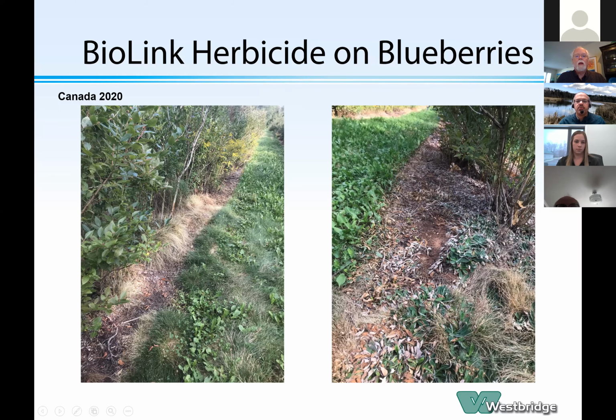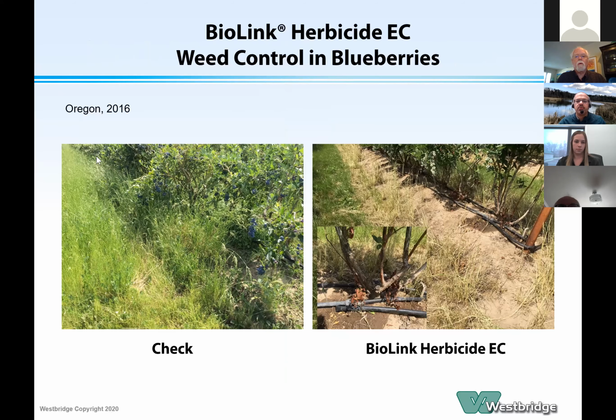This is in Oregon. You can see here in the check what we were dealing with is some pretty heavy weed pressure, with tall grasses here. And with two applications, we did a pretty good job of clearing things back. This is actually convolvulus, field bindweed. So it's showing that it's really cleaning things up. It didn't damage the blueberries because they're older, so there was no problem with phytotoxicity on the blueberries. We do have a sucker that's being burned back as well.